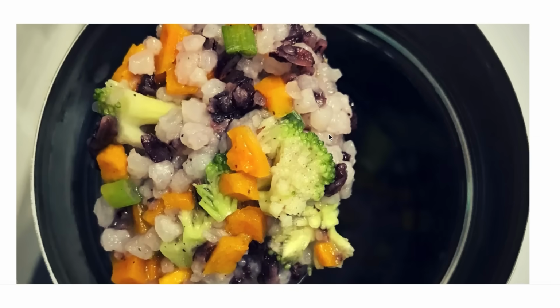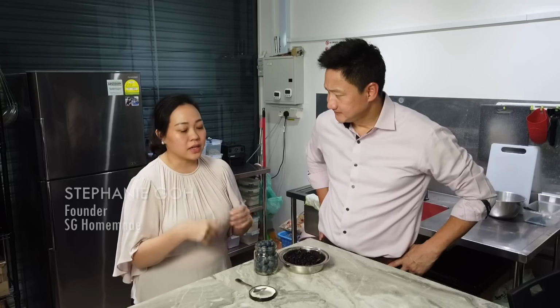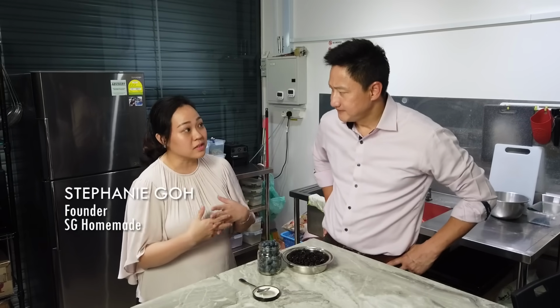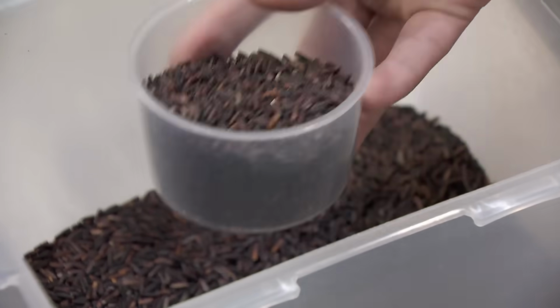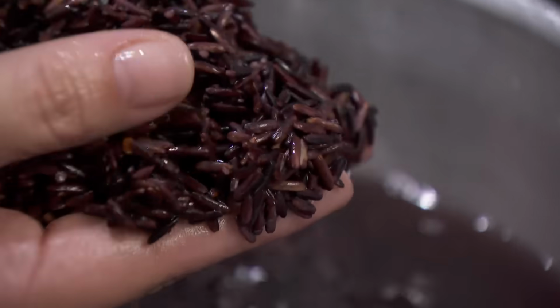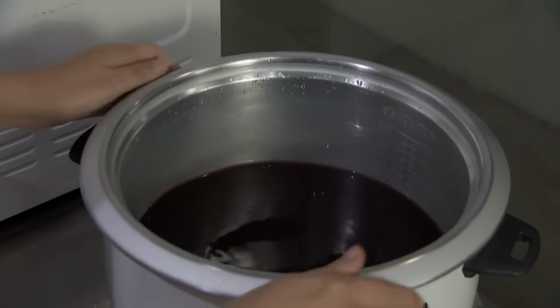So you sell riceberry for toddlers. Why did you choose this over other whole grain rice? I was actually doing an experiment on different kinds of whole grains, like brown rice and black rice, to see which was more acceptable by the toddlers and the babies. In that process, riceberry was the most acceptable because of its taste. It's slightly sweet. The texture is also fluffier.